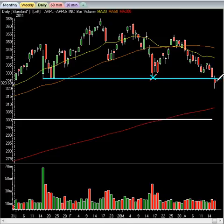Now it's come back down, and it's actually below this line. If it closes below this line, it may be headed towards the 200 moving average down here at around 307, 308 in the short term. We will be watching that very carefully. Apple is down $4 on the day.